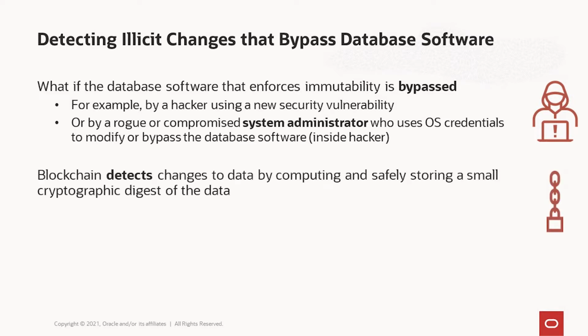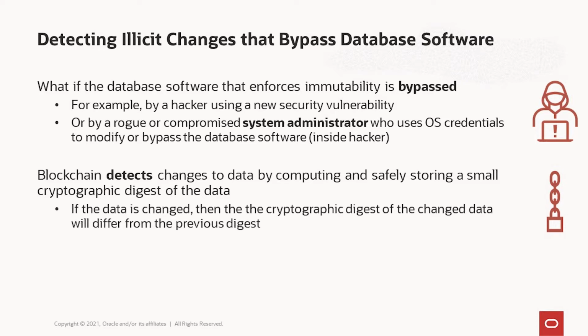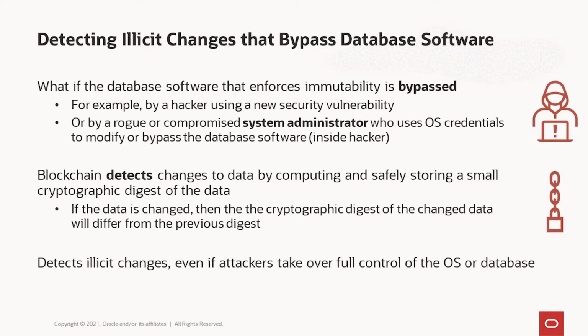Now, the way blockchain works is it detects changes to data by computing and safely storing a small cryptographic digest of the data. If the data is changed, then the cryptographic digest of the changed data will differ from the previously stored digest. This detects illicit changes even if attackers take over full control of the OS or database.